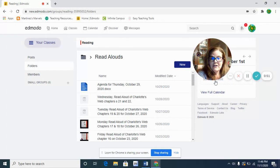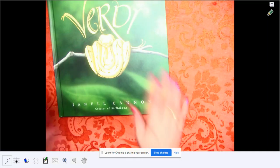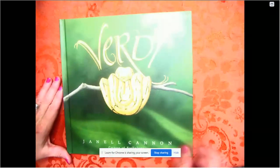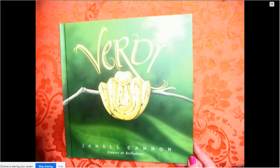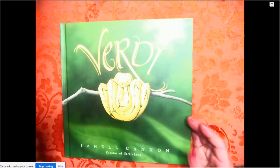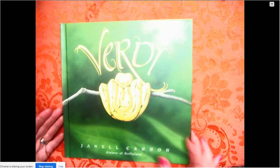And so today I wanted to share a book with you called Verdi. Let me get the camera going so you can see the cover. All right, here is the book Verdi. Hopefully you have not read this book yet, and that way it can be kind of exciting for you to share this for the first time. Verdi by Janell Cannon. She is the creator of the book Stellaluna. Does anyone know what Verdi means? It means green, and that's why this whole cover is green. All right, we have a lot of green.